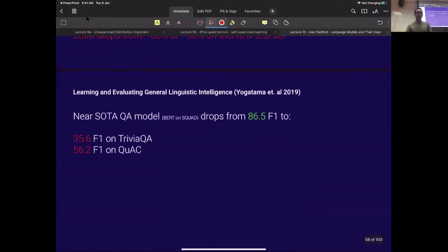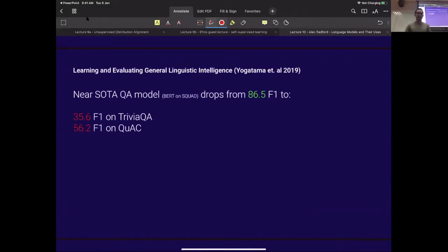They also showed that a lot of state-of-the-art models cannot generalize. For example, the BERT model trained on SQuAD, which is a question answering dataset and is state-of-the-art on SQuAD, gets 86.51 F1. But the moment you change to other Q&A datasets like TriviaQA and QAC, which are also question answering datasets, the performance dropped. So the models are not generalizing what they learned from SQuAD to TriviaQA and QAC.